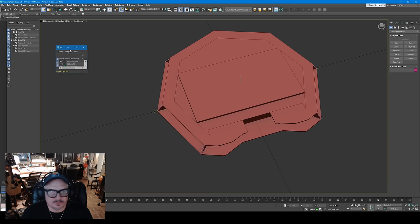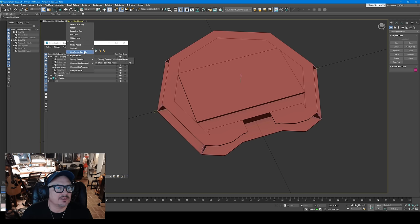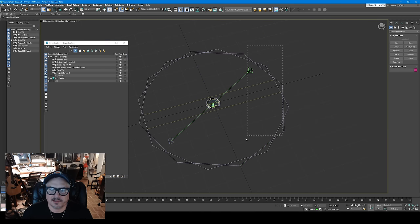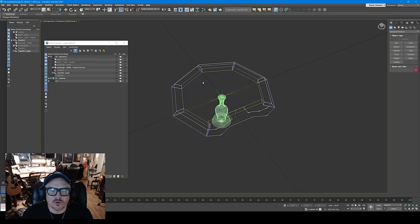layer editor, where I have reference objects and dimension stuff in here. We'll have to go wireframe for this. Here's all the reference. I think I messed up the scale of it at one point, but anyway, there's these little measuring things. We hide all this extra stuff. Where's the hide button? Hide selection. There we go. Anyway, so I designed it in here.